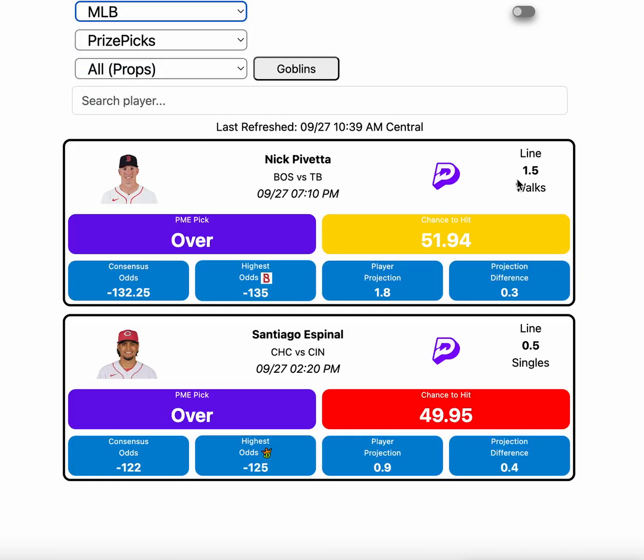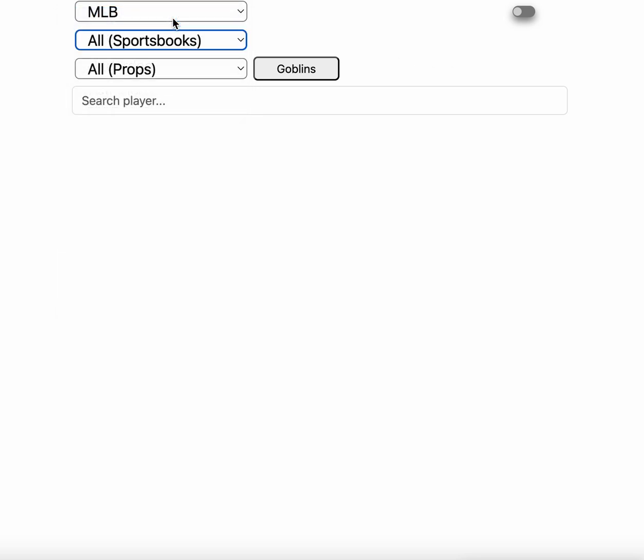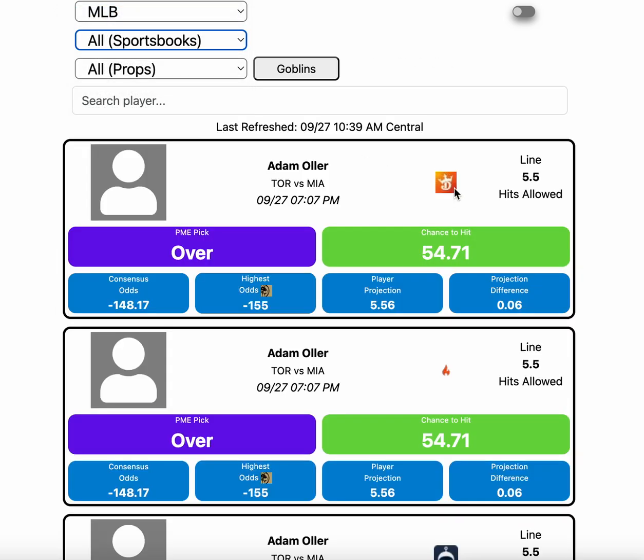Taking a look at MLB, I will say Prizepicks for MLB is getting some updates done to it right now. So as you can see, it's a limited amount of players. So I'm not going to talk specifically on Prizepicks right now. It's getting an update done though, and the regular plays will be there shortly. Okay, but for MLB, we're going to look at all sportsbooks.